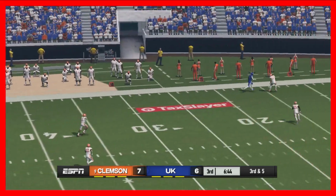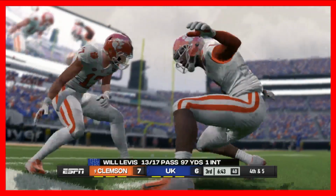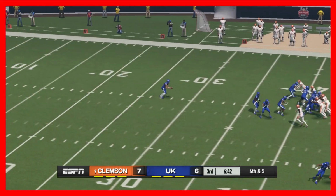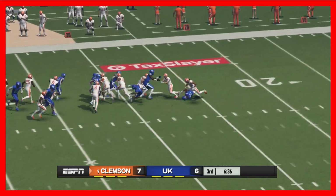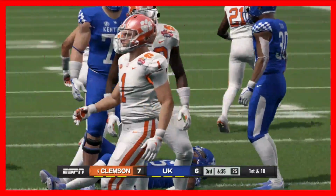Chucks it downfield. Can't pull it in. And they're going to have to bring on the punt team. The offense really had nowhere to go on that one. The play was very well defended, and now the incompletion will force the fourth down and a punt. Shipley awaiting the return. And he's tackled at the 28. Made a few guys miss on his way to a quality return.